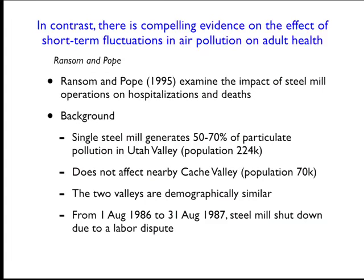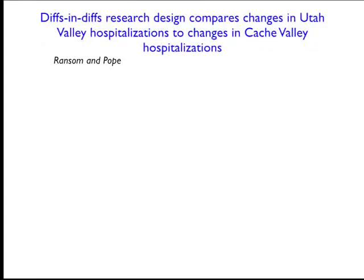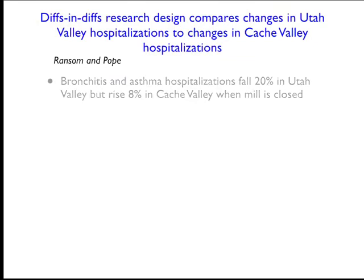So essentially, what we would expect if air pollution has a negative impact on health is that hospitalizations should fall in Utah Valley when the steel mill shuts down, relative to whatever trend we observe in Cache Valley. So this is, again, a difference-in-differences type research design that compares changes in hospitalizations in the treated valley, which is Utah, to changes in hospitalizations in the control valley, which is Cache.